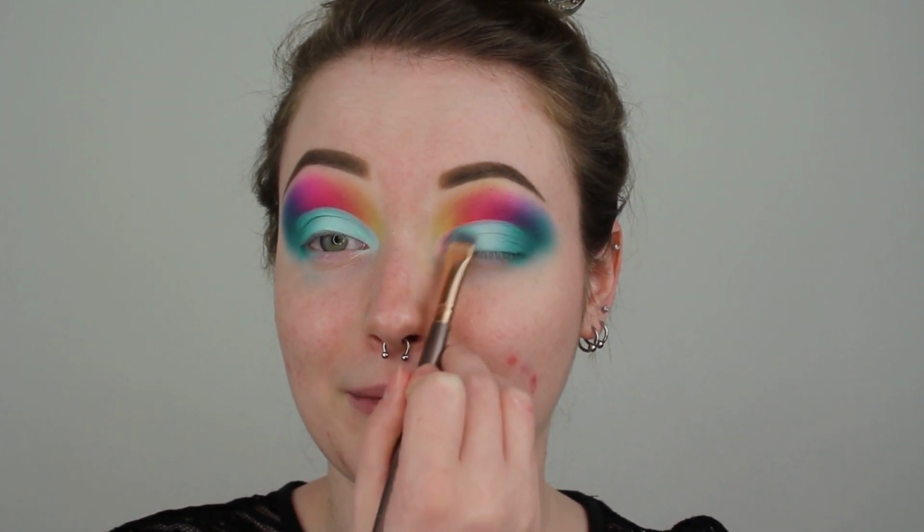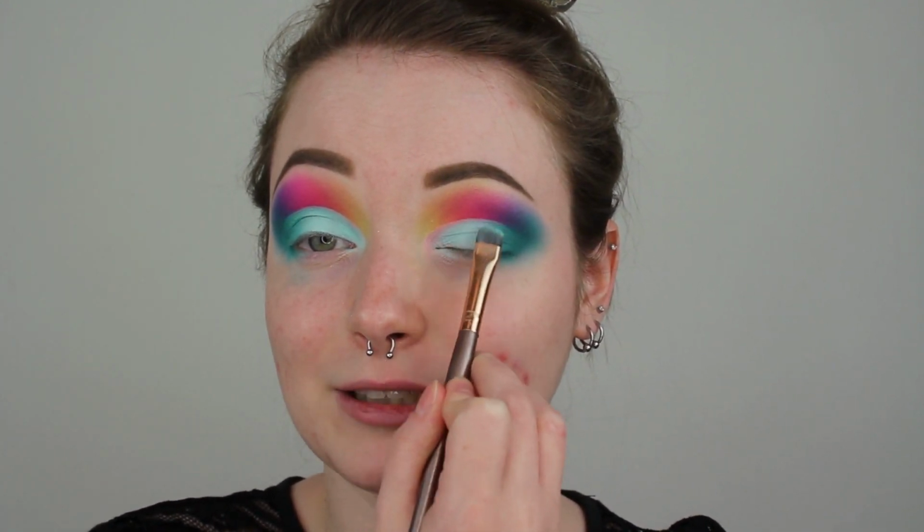So off camera, I was really experimenting with my other eye, trying to figure out what I was going to do on the lid, since there is no matte white in this palette, and I really want to keep everything really nice and matte and really clean. I don't know about you guys, but I have been loving a matte full-on look. I think they're just so pretty. So I'm actually going to take this mint shade and apply it all over my lid on the other eye as well.